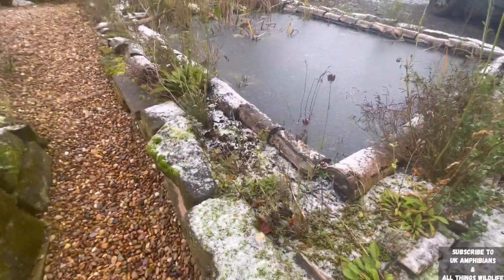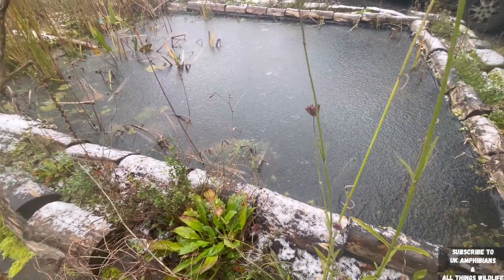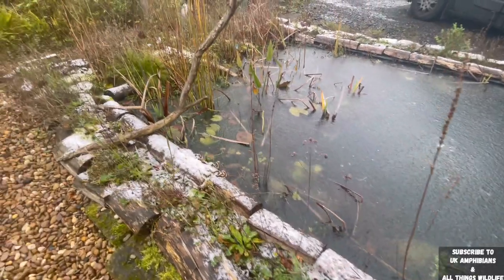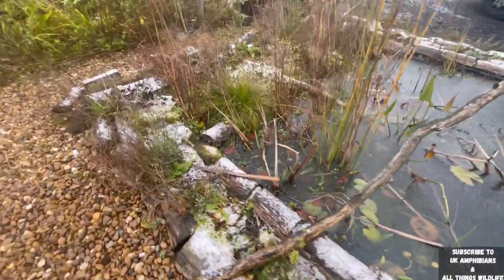So the start of winter is coming, with the snow and the colder temperatures. We're just hoping and praying all our lovely amphibians, insects and other wildlife that will hibernate in the Hibernaculum here are all safe and tucked up ready.